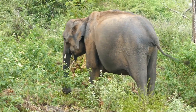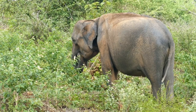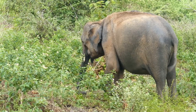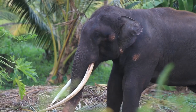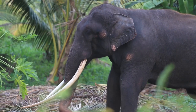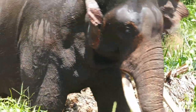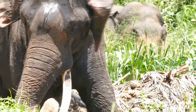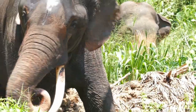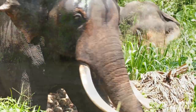Indian elephants have a long, curved trunk that they use to pick up food and water. It's like having a long nose and arm all in one. Indian elephants have strong tusks, which are like long, curved teeth. They use their tusks for digging, lifting things, and sometimes even for defense. Elephants have big ears that they use to cool themselves down. When they flap their ears, it helps them to stay cool in hot weather.